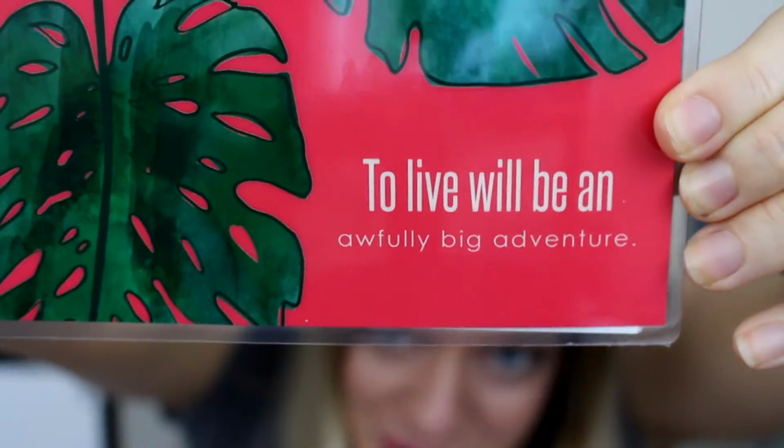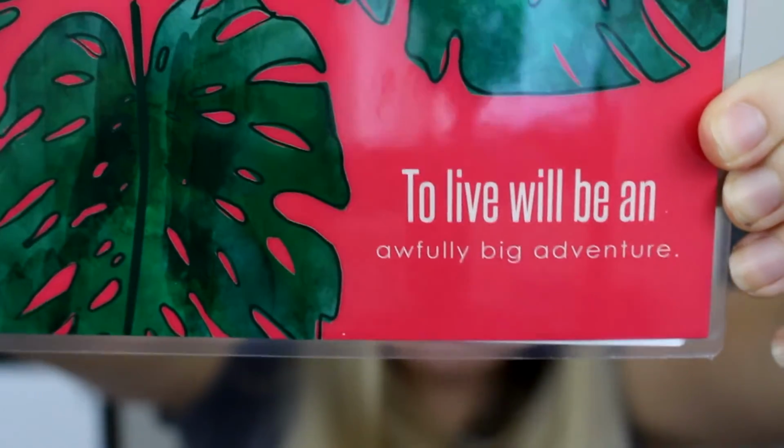So I purchased this journal. I customized this. This is a print that they normally have, and then I chose the color that I wanted on it. And then I grabbed my favorite quote, and I have it everywhere. It's on my planner. I have it tattooed on my back. It says, to live will be an awfully big adventure. I just love that quote.